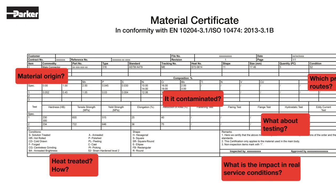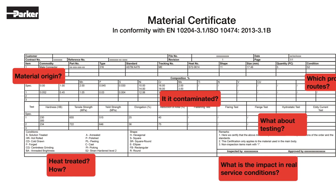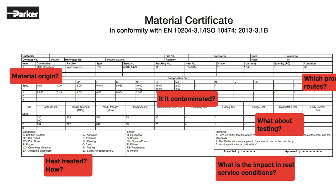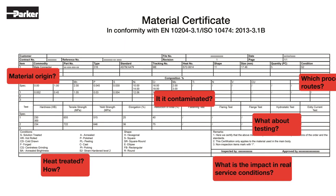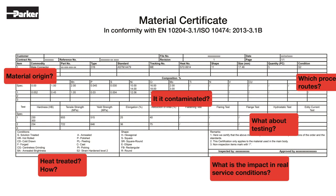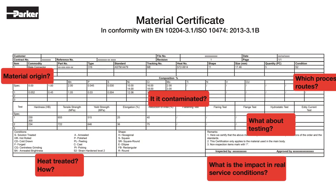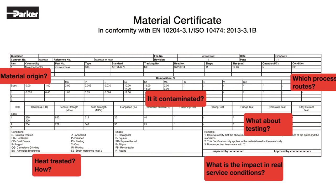In this example, we can see a 3.1 certificate with very little detail and information, just the mandatory requirements prescribed by the standard. So in this sense, we can see the chemistry and the mechanical properties, but nothing more. Those parameters are not enough to tell us about the provenance and the quality of a material, or to offer full traceability of the material or tell us about the whole quality of the final product.